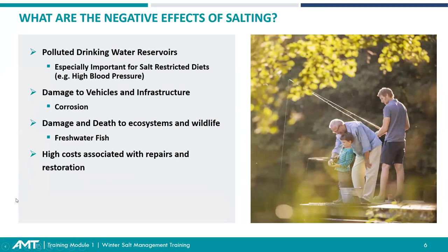There are also negative effects to salting. They're listed here. The primary ones: polluted drinking water reservoirs. This is especially important for those with salt-restricted diets, such as high blood pressure. Damage over time to vehicles and infrastructure through corrosion of the salt working on metals. Damage and death to ecosystems and wildlife that live in our streams and rivers. This is especially important, obviously, for freshwater fish. And then the high costs associated with repairs and restoration of ecosystems and infrastructure. We're going to be going over some of these negative effects in the next few slides.